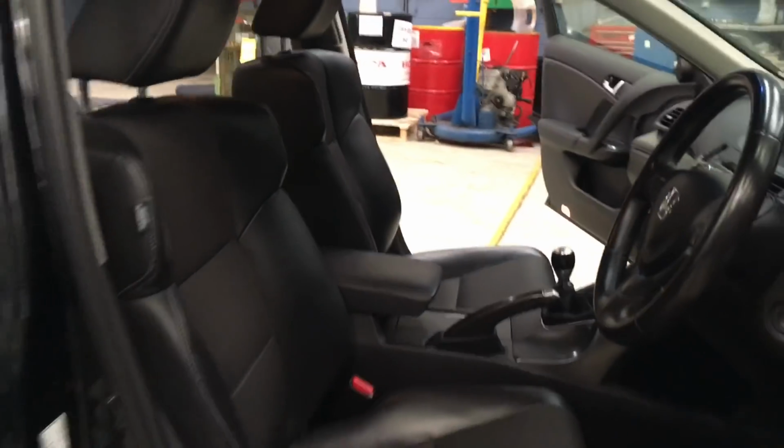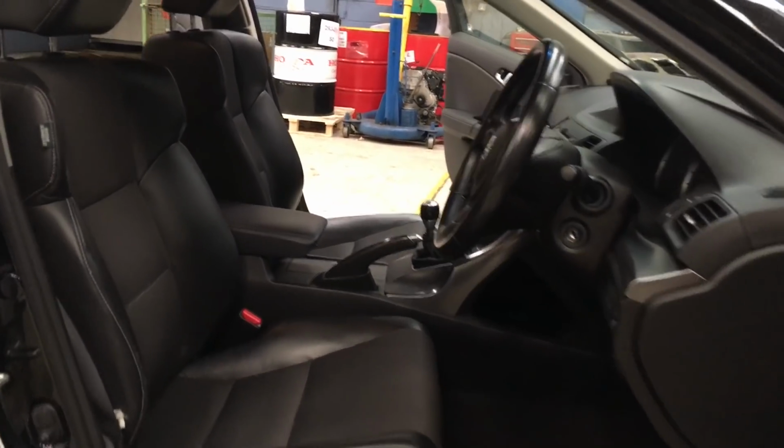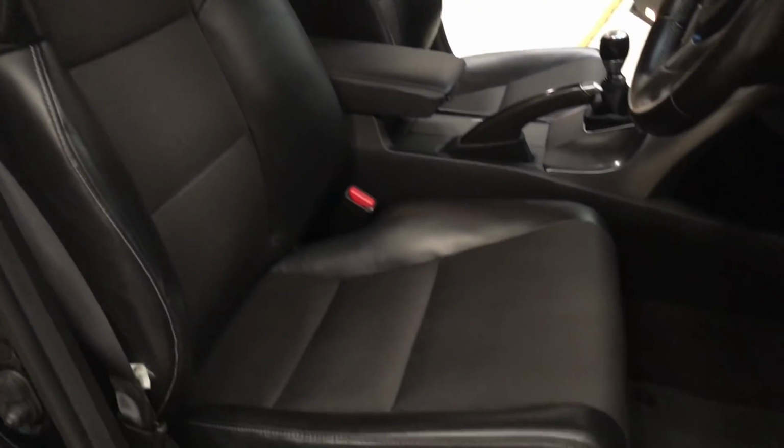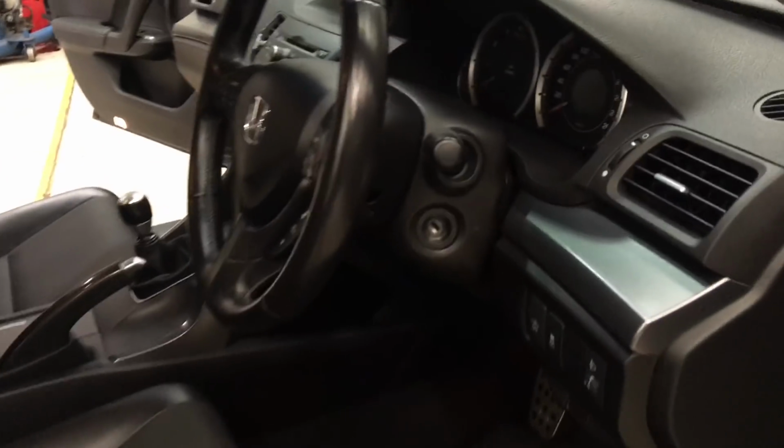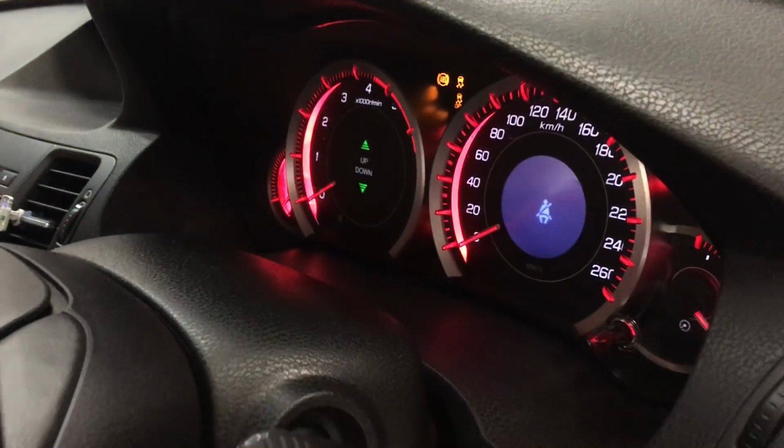Not sure why that is, but these are big, comfortable seats with lots of support on either side. In terms of the inside of the car, Type S's came with nice red clocks in there, and they also had really nice red lighting down in the footwell as well. So when you're getting into a Type S, you know you're getting into something a little bit different.